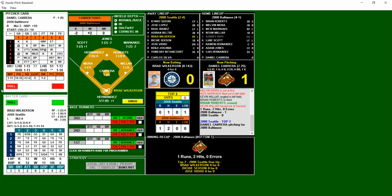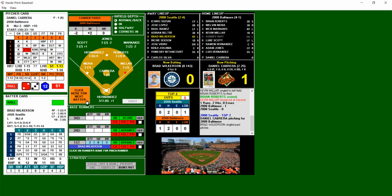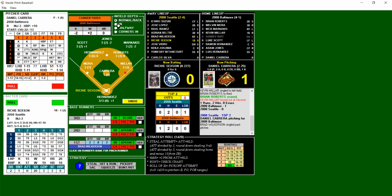Here's the pitch to Wilkinson. Wilkinson batting a .143. And that's going to be 2-3. That's a question mark. Single on a 1-13. That's a 12. And that's a base hit for Brad Wilkinson. So Wilkinson on with a base hit. That's going to bring the infield to double play depth as Richie Sexton comes up.